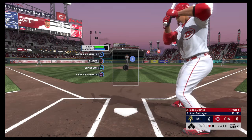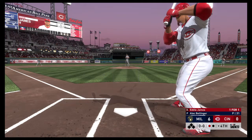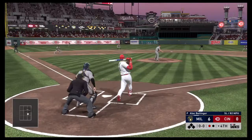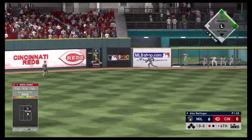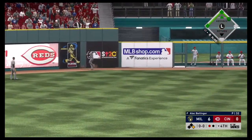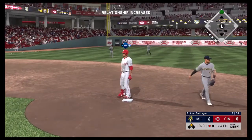So coming to the plate, Eddie James. He singled his last time up. Now pitch on the way. Driven nicely into the gap. Make the turn, make the turn. Running hard, he's digging for second. And he'll pull into second with 1 away.